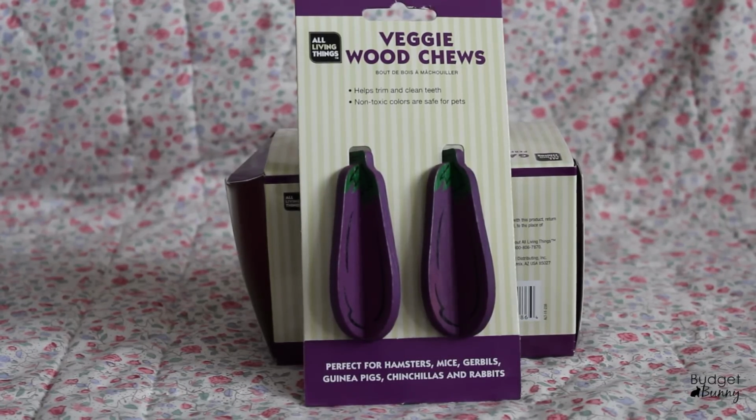I do have quite a few of these wood chews, but I did throw some out after Chandler passed away. Just because he passed so young, I was a little nervous about whether he had something or not. So anything that he'd really chewed, I chucked.